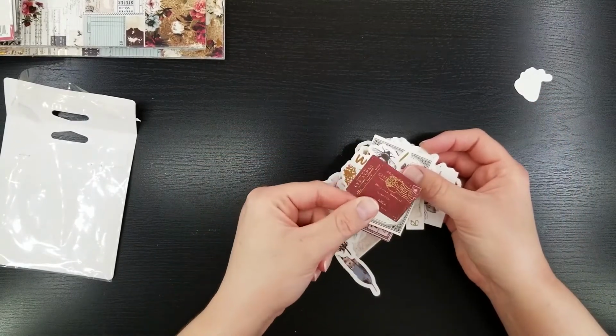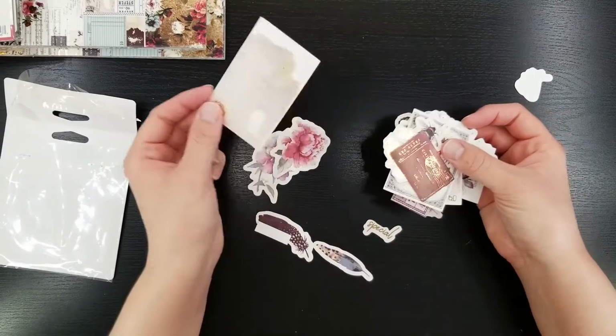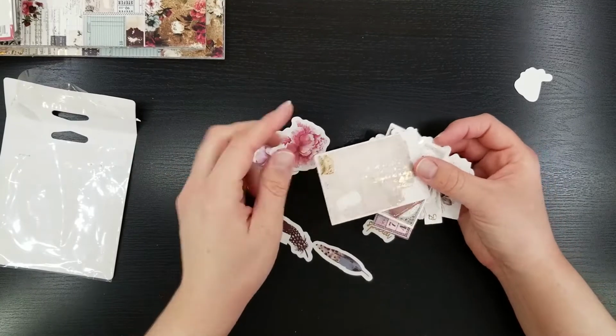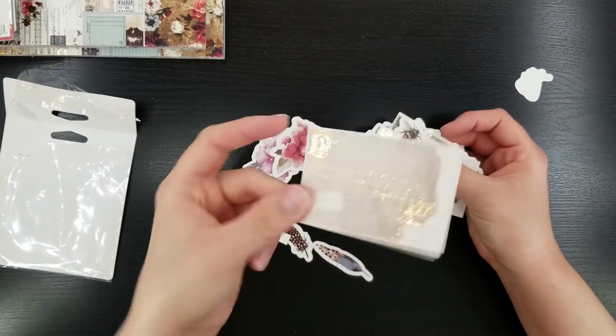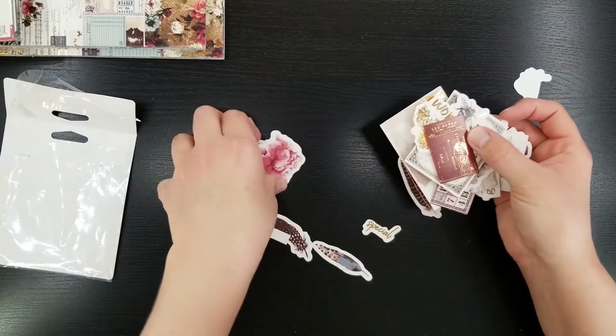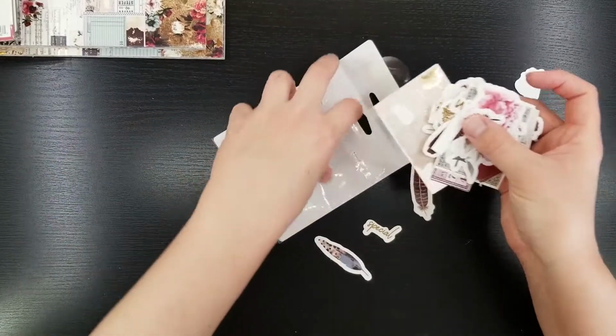I had not heard of them, and when I heard about them, I was like, oh my gosh, I love that. I wish more paper companies did that. This is really pretty too. It's the ripped and torn, but then it's got that copper foiling. I'm just in love with the copper foiling. You guys are probably so tired of hearing me talk about it already. I'm sorry, I'm just really excited about it.